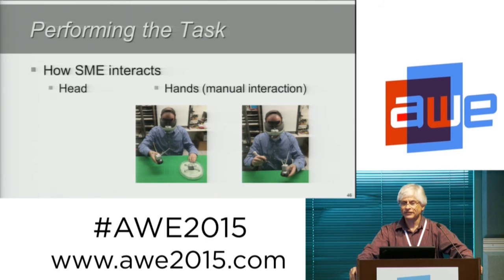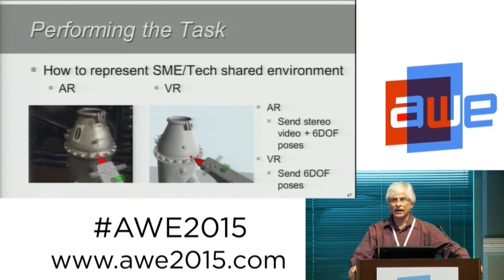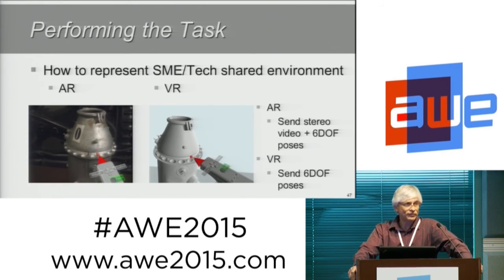Okay, so we're seeing different representations of that. How do we represent what's going on over here? Can we do it in AR? We can do it in VR.